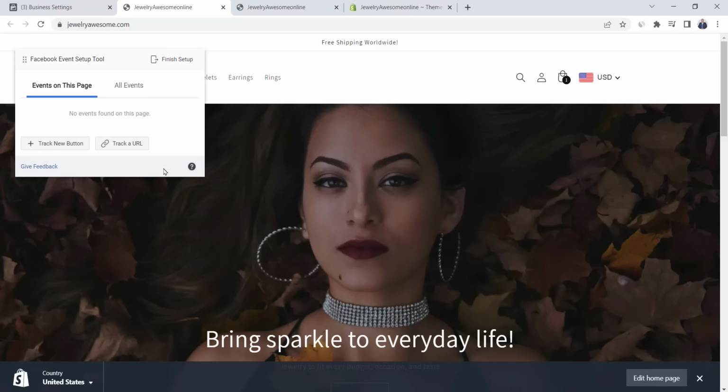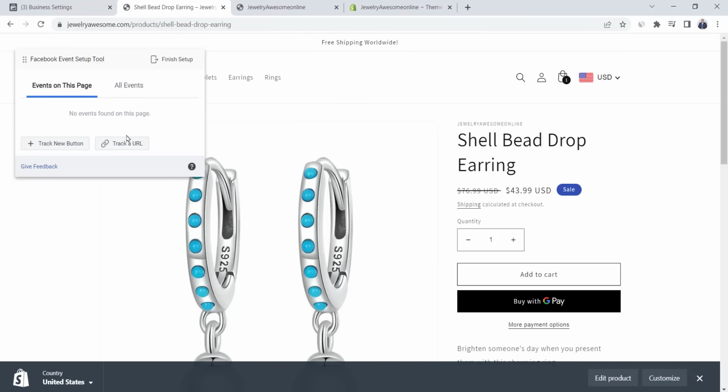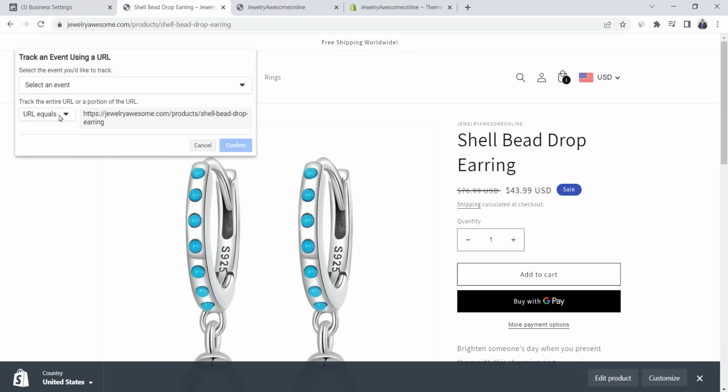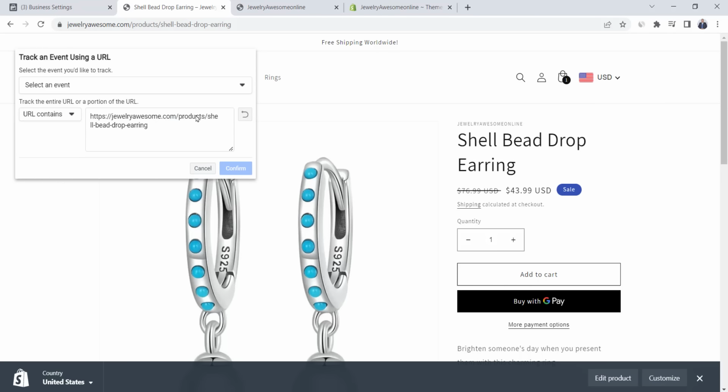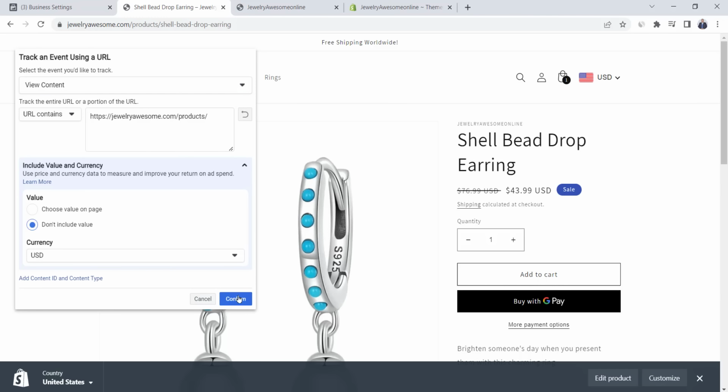We're going to add important website events so Facebook can track them. Click on any product. Click on Track URL. Select here, URL contains. And delete everything after products. Click on Select an event and choose View Content. Select Don't Include Value and click Confirm.